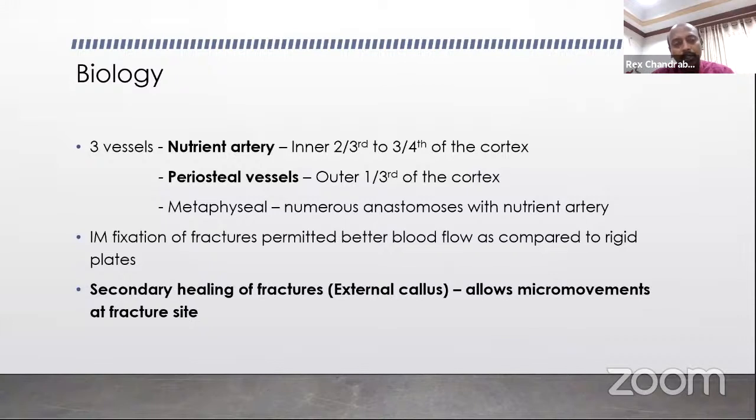So how does this fracture heal? We know that any nail is not a rigid fixation, it is a stable fixation, it allows micro movement. So it helps in periosteal new bone formation. That's secondary healing, nothing but the external callus. And that is a desired way of healing because early stabilization of the long bone fracture happens with external callus. Unlike primary bone healing, which takes a very long time to heal, external callus is a desired way of healing for a faster recovery.